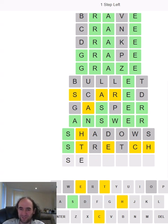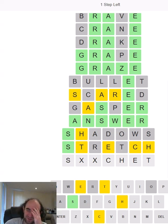SE could be the second letter. Or it could be a CHET ending. I'm thinking something like hatchet, but of course I need a similar word that starts with an S. But that would use all of the five letters that we need. We could shift it across by one and then it looks like machete, but again that doesn't start with the S, so it's clearly not correct.